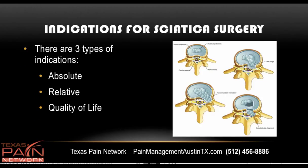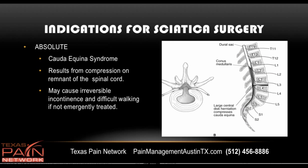So the indications for sciatica surgery, there are 3 types of indications. One is an absolute, meaning you got to have it or there's going to be significant consequences. Second would be relative, meaning it should be definitely considered. And the third is quality of life, where you don't have to have it. It's more of an elective type of situation.